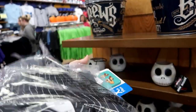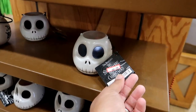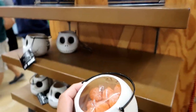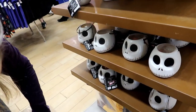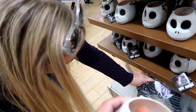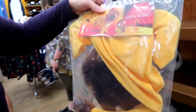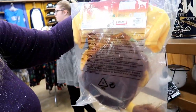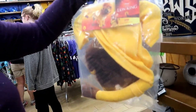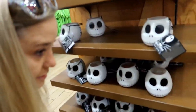Like, does she mean I need this? How much? There's no price on it. $2.99 for this though, with candy in it. Jack is back. $15.99. If you want her to have it, she can get it. Look at this one. She would love that one. It could be Simba. Is it her size? It's her size. You want to hold on to them just in case? $15.99. That's hilarious. She would love it. Yeah.